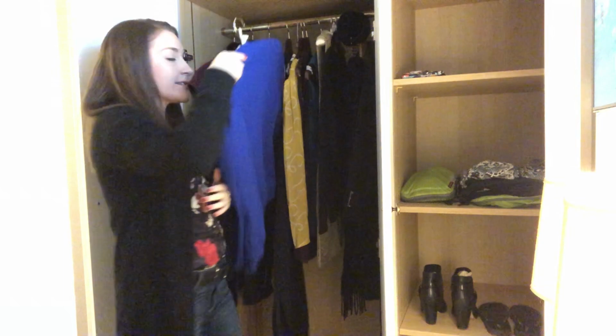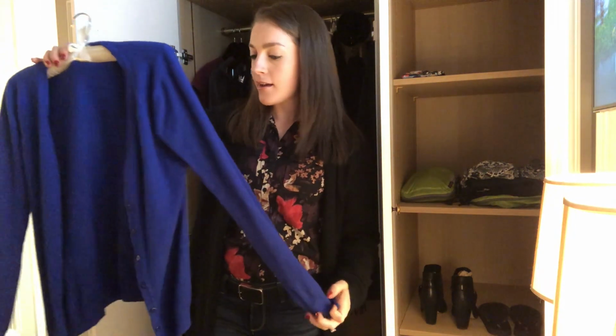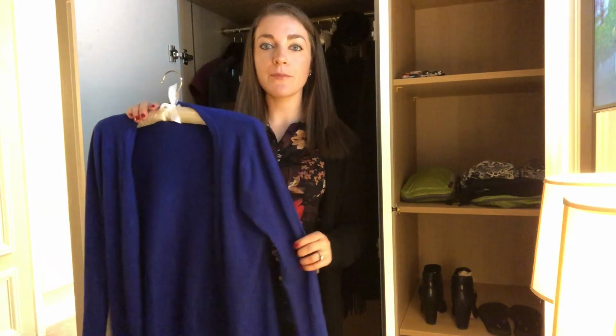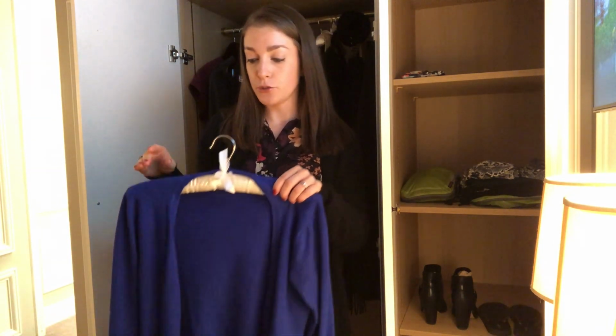And then this is the only other sweater that I brought. I actually bought this one in Paris a couple years ago and wear it all the time back in the States. It's not cashmere, but it's a really soft acrylic fabric, and I love the pop of color that it can add to outfits, especially that are black or very neutral.